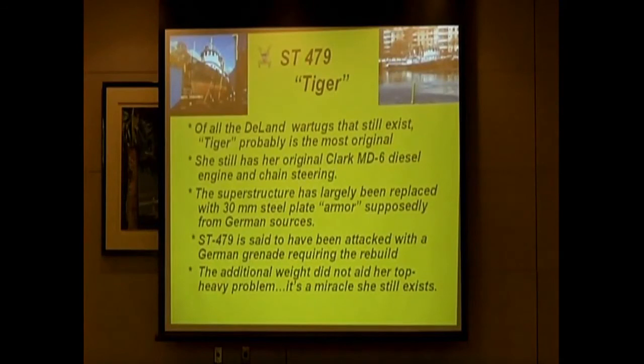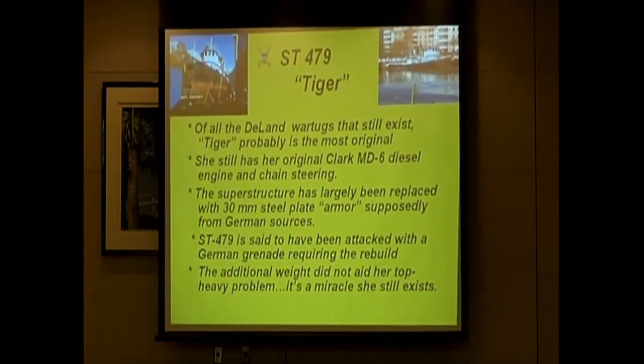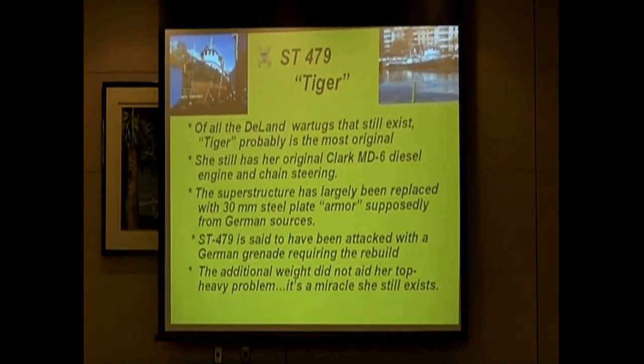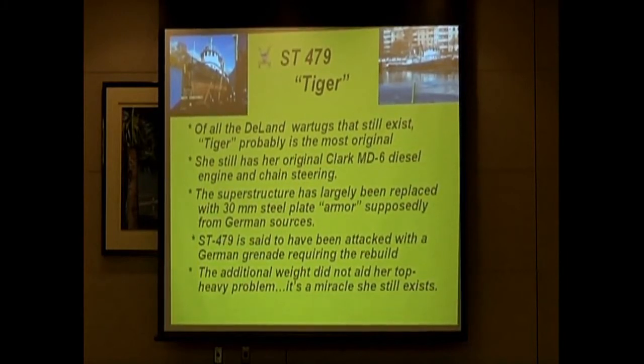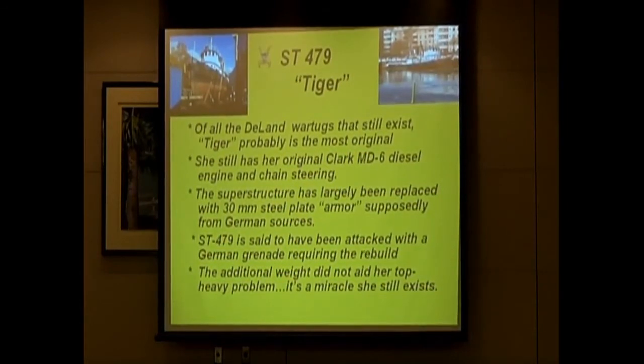ST-479 Tiger. You may have heard the stories about this one. This is the most original one we know of. It's got the original engine, original drivetrain still in it. Apparently the upper superstructure has been replaced with 30mm German armor. Supposedly it was destroyed by a German grenade and rebuilt. Can't verify anything other than the oral story.